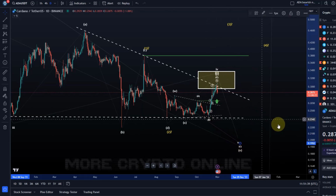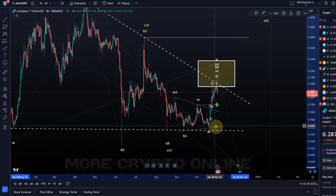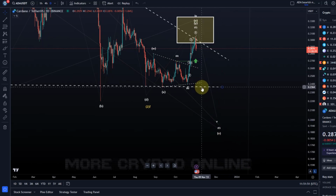It would get quite a bit clearer, you could say, with a break below that green line there at 27 cents. But really, to confirm that wave 5 is running to the downside and we get another bear market low, for me, it would need to take out 23.7 cents. So there's quite a bit of work to do, but there will be clues along the way.